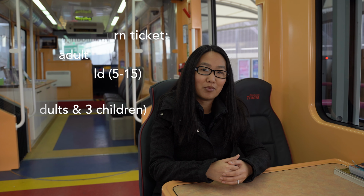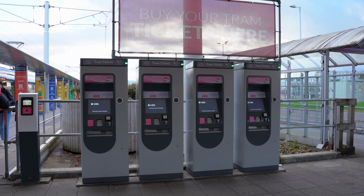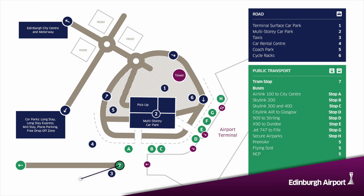The important thing to remember for trams is that you must buy your tickets before you board. If you fail to buy tickets before you board, you'll have to pay the £10 on-board fare per person to the person checking your tickets. The easiest way to buy your tickets is at ticket machines, which you can find on the platforms and which accept coins and card. You can catch the tram near the taxi rank outside of the arrivals terminal, which is the green number 7 at the bottom of this map.